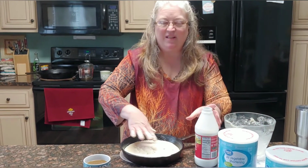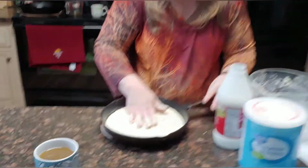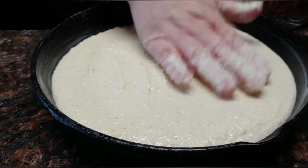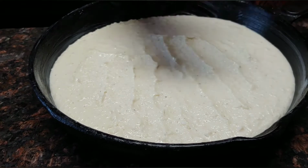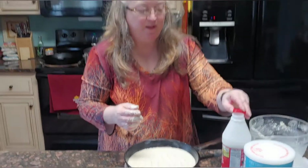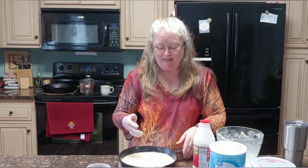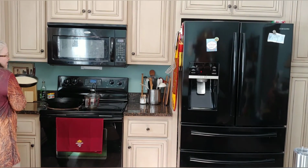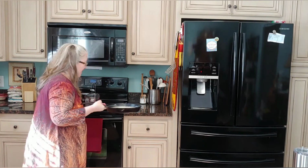So look, can you see the consistency of it, Alyssa? See how it looks? It's nice and wet, but it's not soupy and it's not dry. It's just right. And when the oven is preheated to 425, I'll put it in there for about 22 minutes, 23 minutes. It just depends. So we'll be back. Hey guys, just as soon as I walked away, the oven beeped. So we're going in.